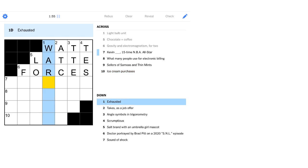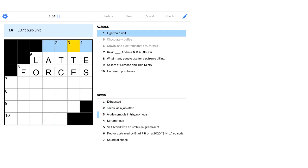Exhausted. This is not looking promising with the what. So yeah, I'm pretty sure what is incorrect. Because what would 2 have been? Takes as a job offer. And I'm also wondering if latte is incorrect. Although maybe what is correct and latte is incorrect. So let me continue to struggle.